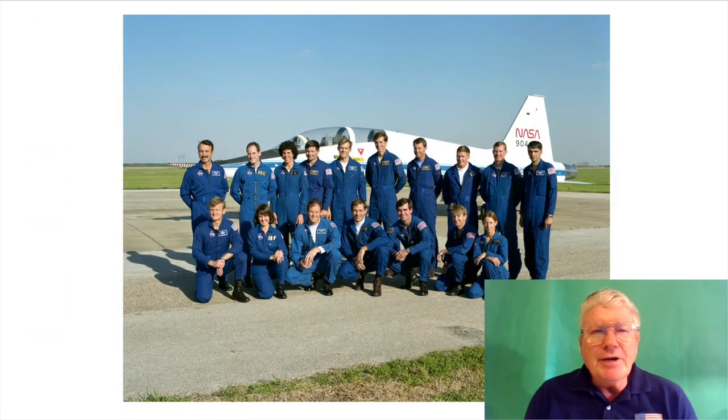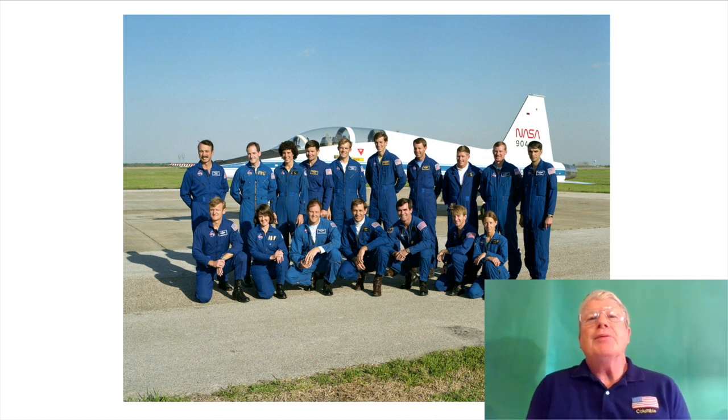I've got a number of pictures here. The first one is taken in July of 1984. It's the astronaut group 10 in front of one of our training aircraft. This is 17 astronauts, Lacy and myself in that picture. And this was one of the official NASA group photos.